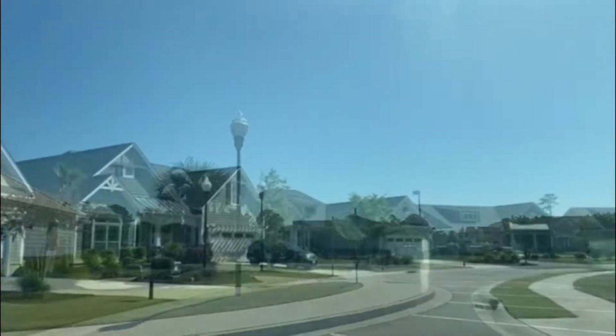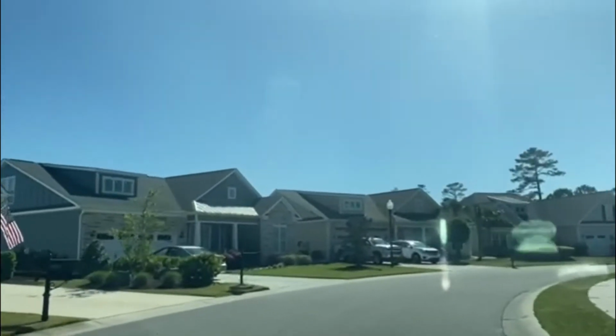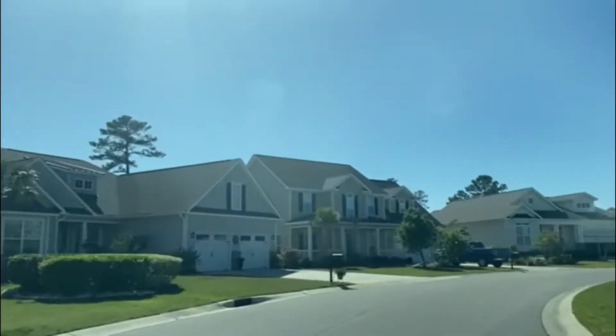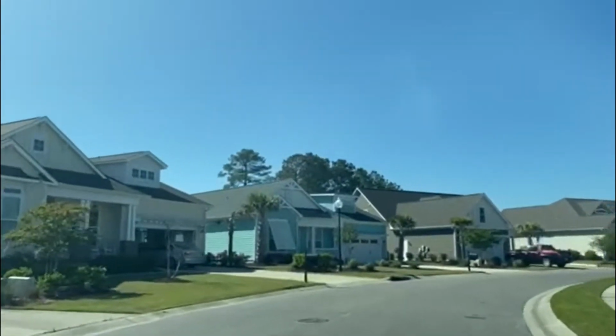The retreat is a Bill Clark Homes community located just off the causeway in Ocean Isle Beach. Craftsman-style cottages range in size from 1,700 to nearly 3,000 square feet, with about 20 different floor plans to choose from.